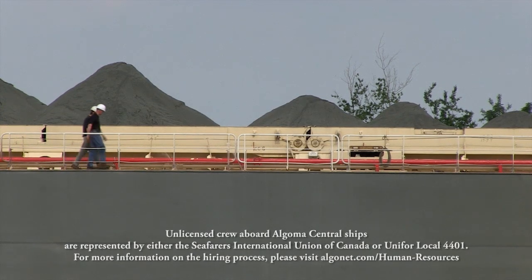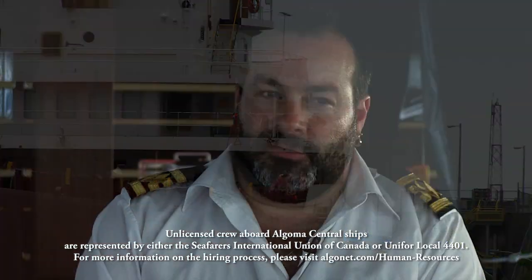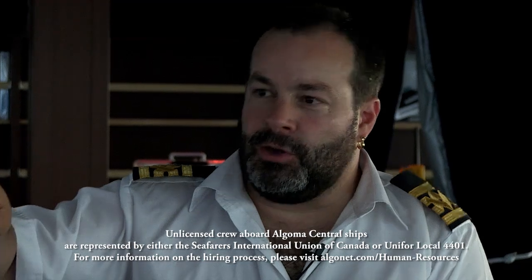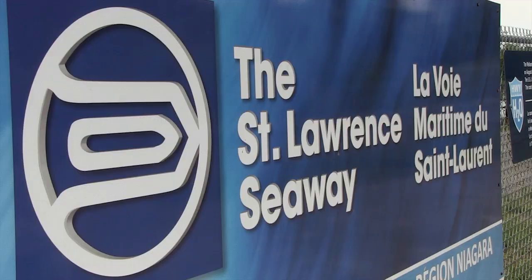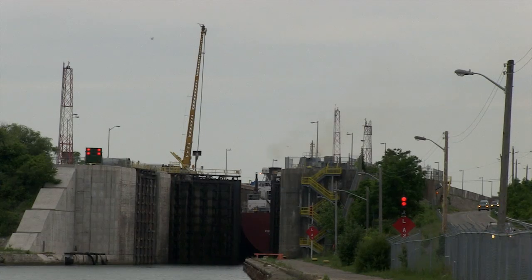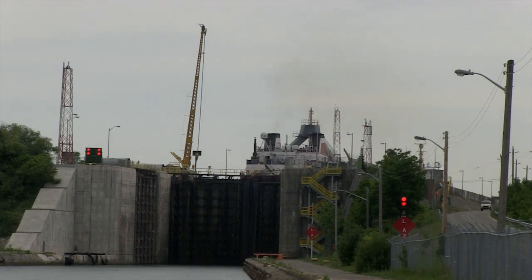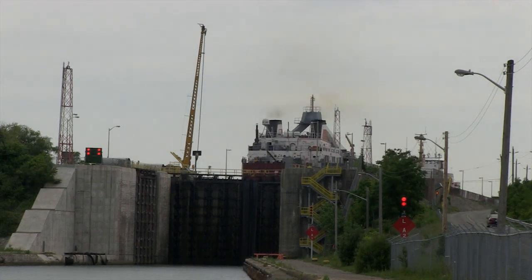To be a deckhand on the ship, you'll go through the union. We've got the SIU, and there are various agencies to go through. That can be looked up on the web. To be a deckhand, they'll usually take you for the first 6 months, and you'll have a bit of training. I do believe you've got to have your grade 12 to get into the Seamen's International Union. They'll do a criminal check. You've got to have a clean record and a willingness to work and be away from home.